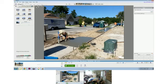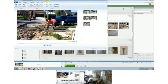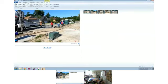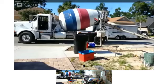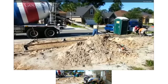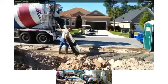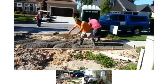So then the concrete guys came, and I have a little video I could show you of that. See, this is the concrete truck. And see how it spins? So to get the concrete to come out of this little slide. And then when it's coming out, you've got these guys, and they've got kind of like wooden brooms. They push the concrete along inside the wooden frame. So they're scraping the concrete so it's nice and even.